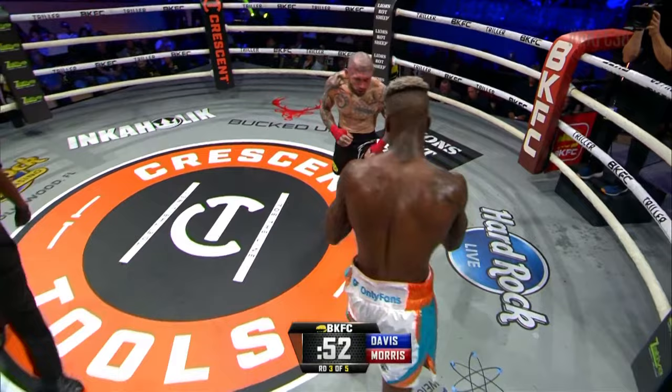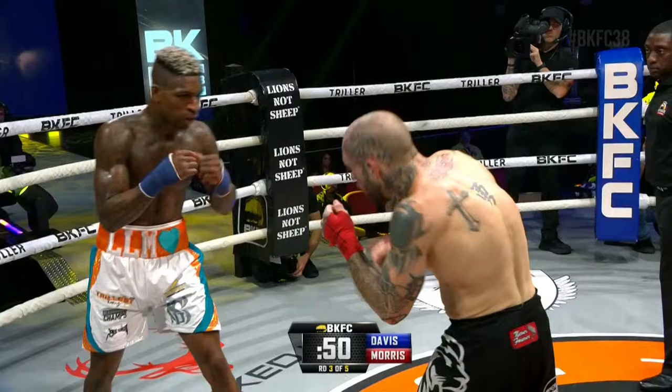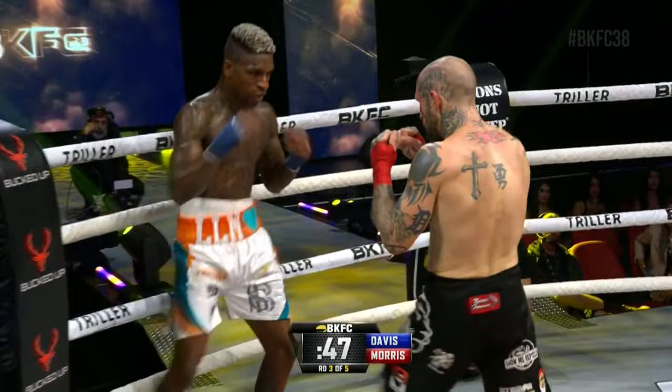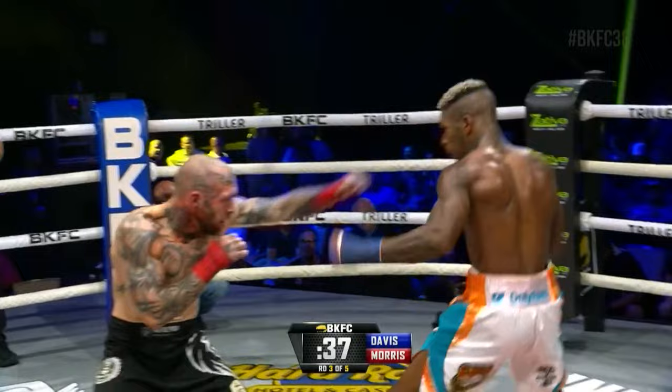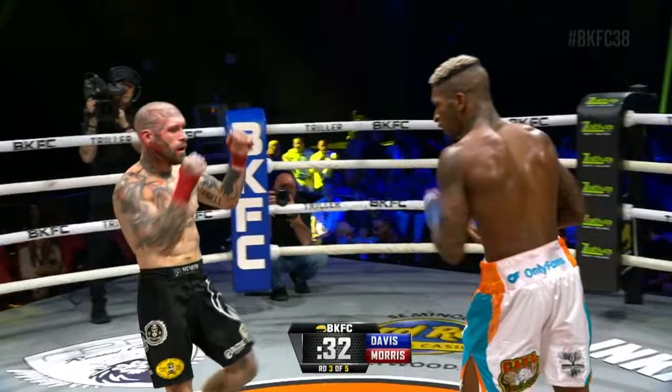Long jab. These wild punches right there being thrown by Morris. He's opening himself, but Howard Davis has not been able to connect on him yet. A tight striking guard from Morris. Those Davis punches could not get through. Feint now from Davis. Davis hands on hips. 30 seconds remaining, round three.